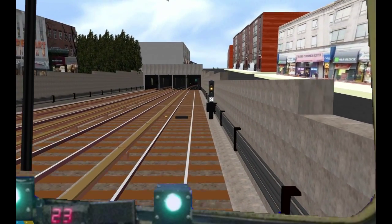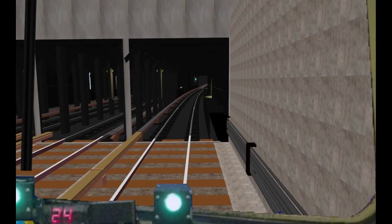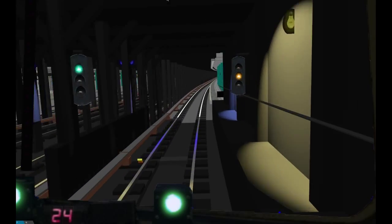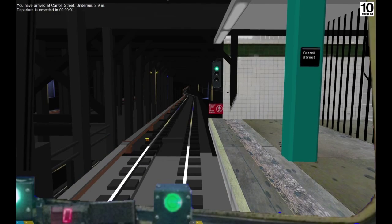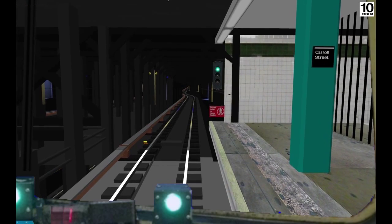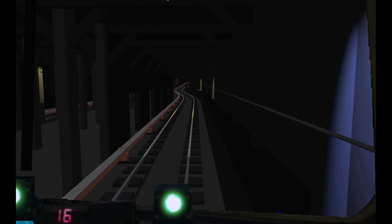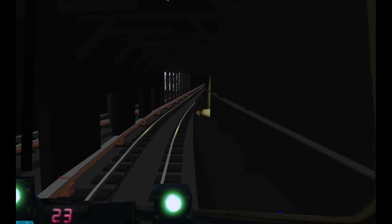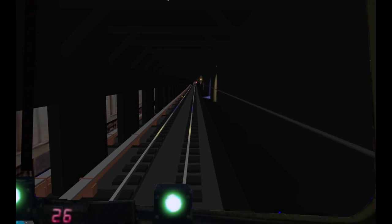Alright. Here we go, Carroll Street. Alright, on to Bergen, as we get closer and closer as we end our Brooklyn journey. Don't worry guys, we're almost there. A few more stops and we're home free to Manhattan. So yes, as you can guess, the express train has descended, as you go more local to Bergen.